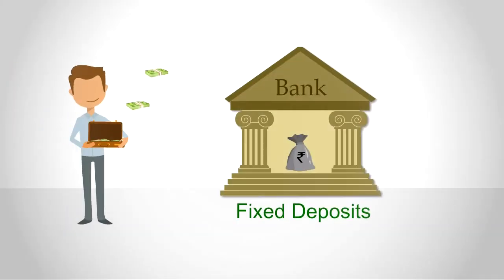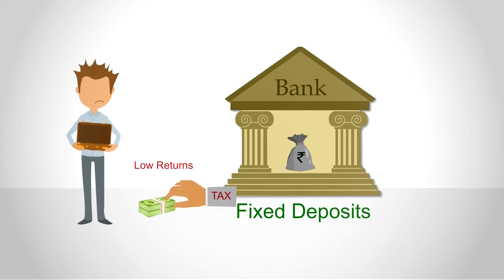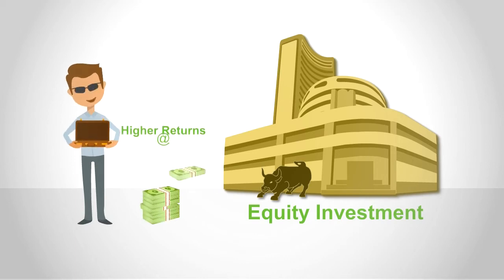Saving in fixed or recurring deposits does not give inflation-beating returns. To earn returns post-tax that is significantly higher than inflation requires investing in equity. You are about to see a simple-to-use but effective way of investing in equities that ensures higher returns but with lower risk.